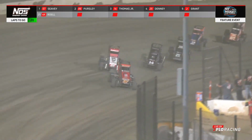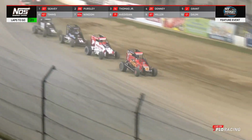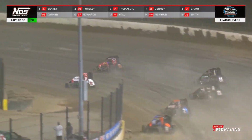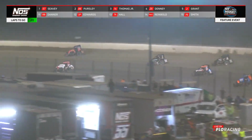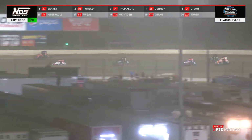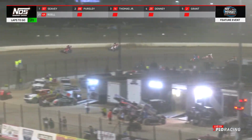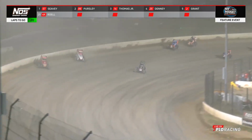5 in, 20 to go. Single file past the NOS Energy start can. Vig brings him down to the bottom on the exit of turn number 4. Protects the bottom into turn number 1. Slides it up the racetrack. Leaves the inside exposed. Dason Pursley there to try to capitalize. Denied onto the back straightaway. Instead, Kevin Thomas Jr. now, he's going to throw his name into the mix. He's going to look to the inside. We've got bumpers banging behind them.